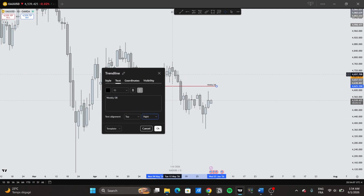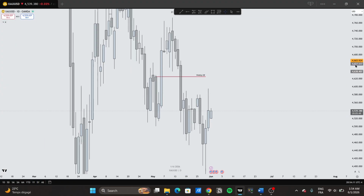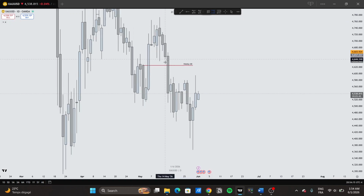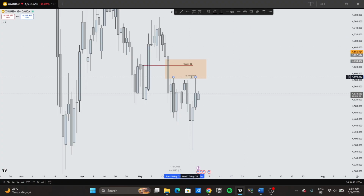And then what marked me actually was this daily fair value gap that we have here, marked in the orange color, where we tapped the first time here at 19 May, and then last Friday we came and we swept the high another time. So basically let's mark this with an X as we took liquidity from here.